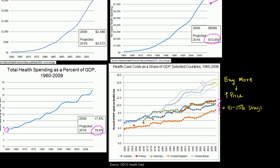So we wouldn't be having the debate if we were clearly better off, but it's really the case that in only some of the measures do we end up better off. We don't always vaccinate our kids more. We don't always get people screened more for cancers and things like that, but sometimes we do. So there are cases, there are success stories here.